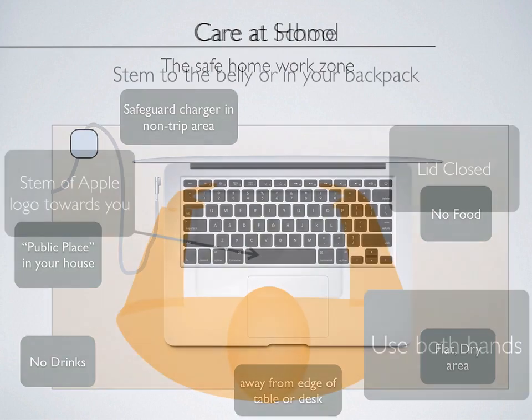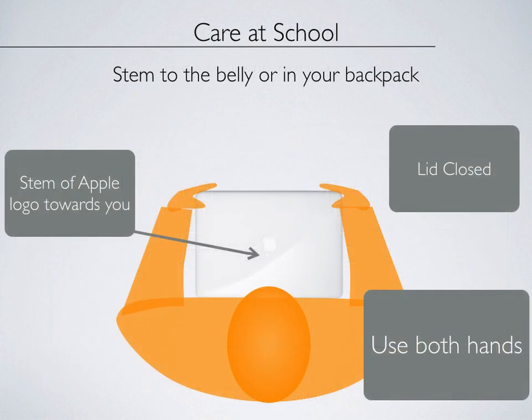Now students, this particular slide is more for you because we want you to take care of your device at school as well. If you're traveling from classroom to classroom, we ask that you put your MacBook Air back into the backpack for it to travel safely in the backpack. If you are moving about the classroom, then we ask that you try to carry your device like it is set up in this picture here, with the stem of the Apple logo towards you right there at your belly with the lid closed. This will help protect the lid in case anybody were to bump into you. And that you're using both hands.